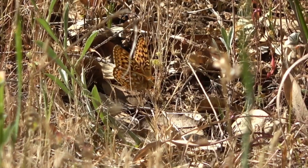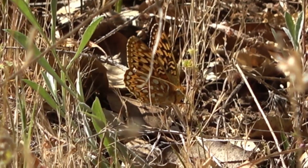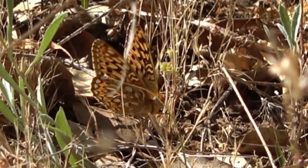Gulf fritillaries use chemicals to avoid predators and to mate. They release odorous chemicals in response to predator sightings, so common predators learn to avoid the species. Pheromones play a critical role in courtship. Males emit sex pheromones that help them attract females.